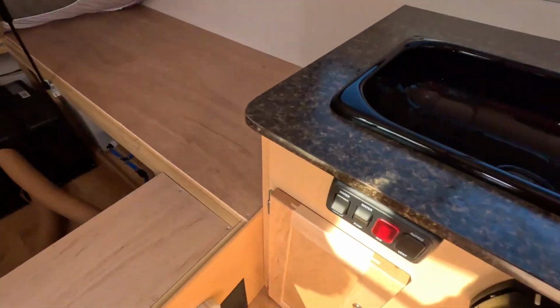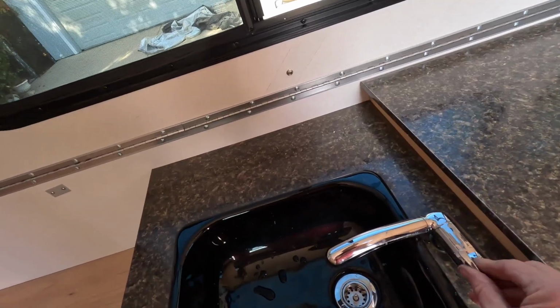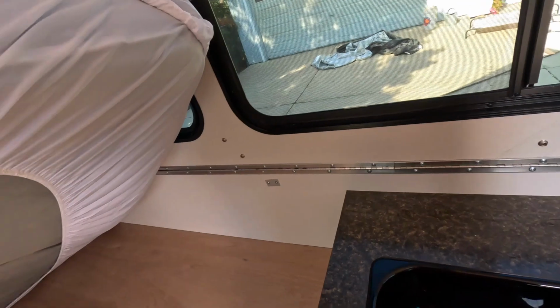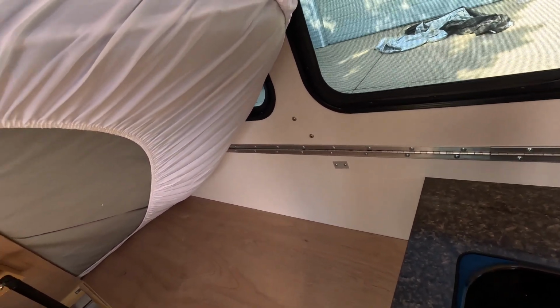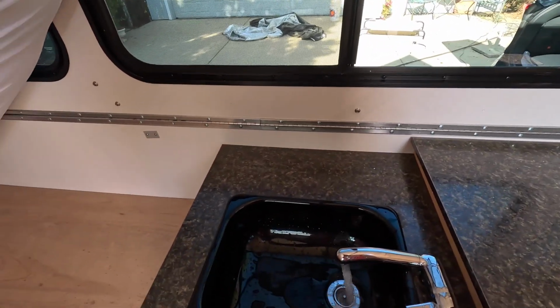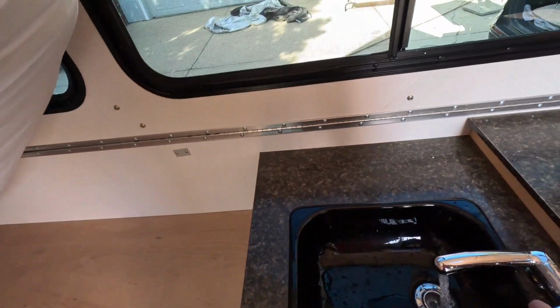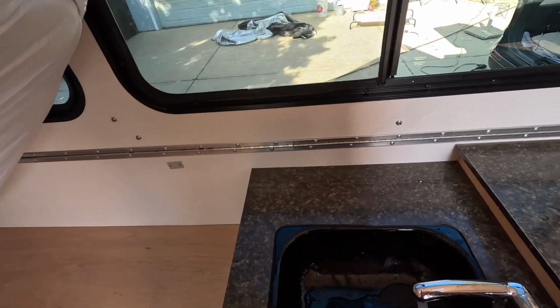All right, so the water pump is off. So we're gonna run the water just for a little bit. So that's the hot side, that's the cold side. And now we're gonna run it. So now we're running off the city water. So it's probably switching over now from the pump. This water is kind of funky, man. All right, I think we're good. I think it's now pressurized. And I think for the most part, it's running well now.